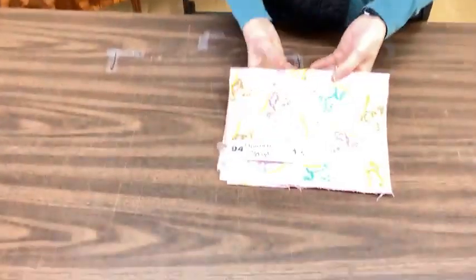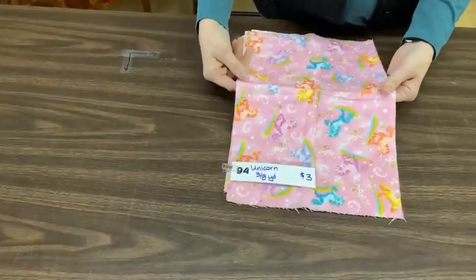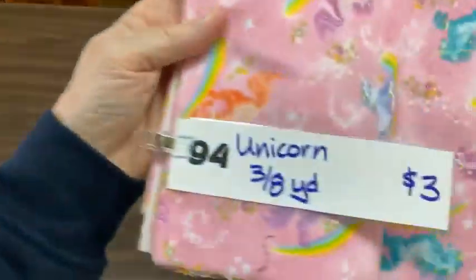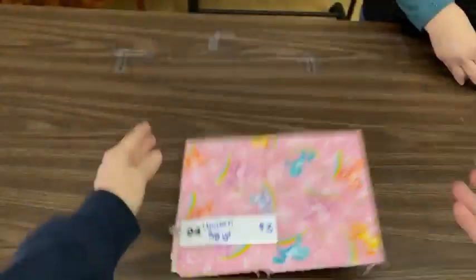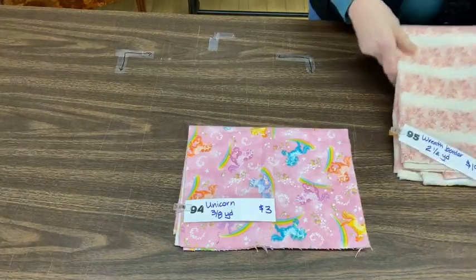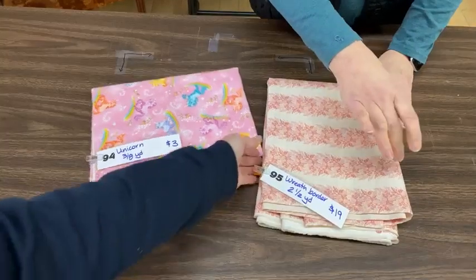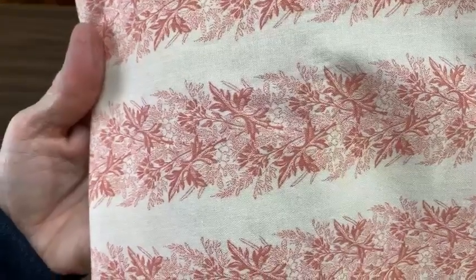Number 94 is 3/8 of a yard of a unicorn piece. So it's not very much. Might be just what you need to do some cute little thing. 3/8 of a yard, $3. It's flannel. Cute little unicorns. Is this Civil War or is this Edyta Sitar? Yeah, it's Laundry Basket. Laundry Basket, Edyta Sitar, 2.5 yards for $19. This makes great sashing, makes great border. That's just a really wonderful piece of fabric.